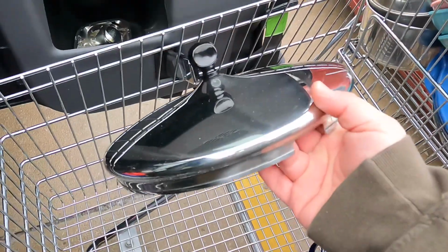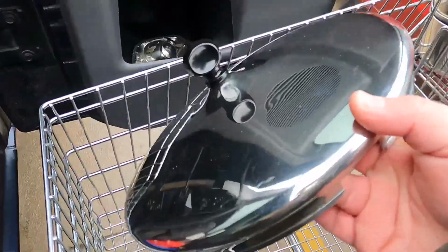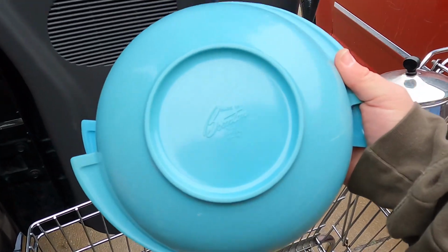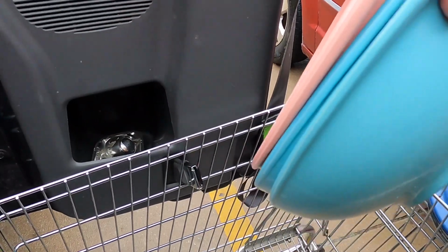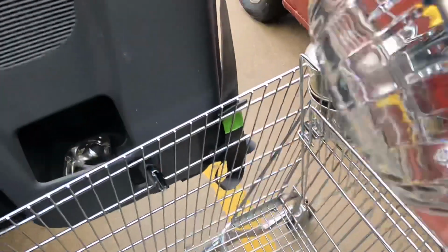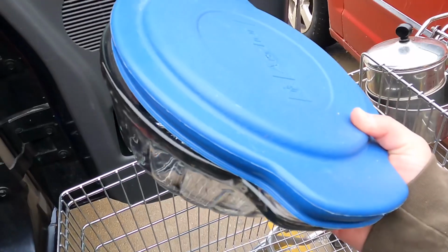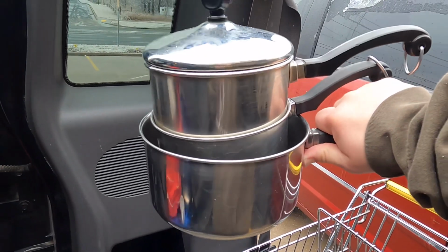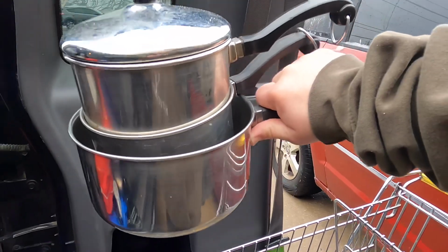Got this vintage Farberware replacement lid that makes 32. Our coffee mugs, 33, 34. Vintage Boone tin, some type of bowl, 37 items. 3 Pillsbury nesting bowls, that's 40 items. Anchor Hocking glass bowl with lid, 41. And 3 more vintage Farberware pots, 1 with a lid. I think we're at 44 total items.